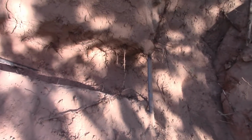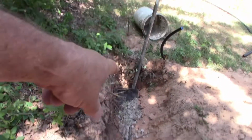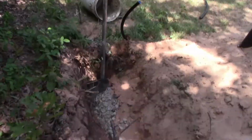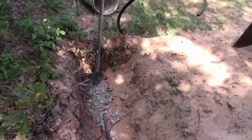All right, what I've got now is, like I said, the pipe in the ground. I started to cover it up on this end. The pipe's all the way in. I put that in the ground and got gravel around it. Like I showed you before, when you close that valve, all that water will go in where the gravel is now and seep down into the ground.